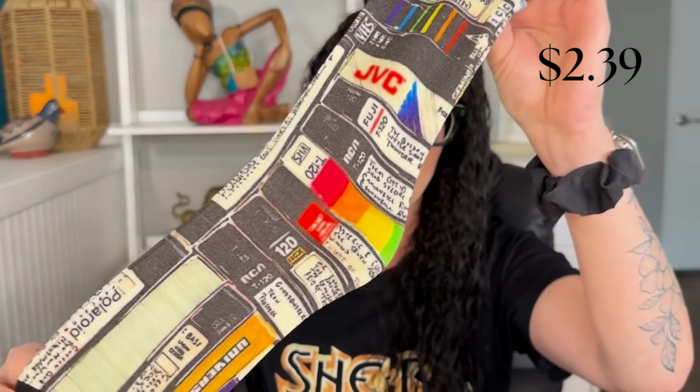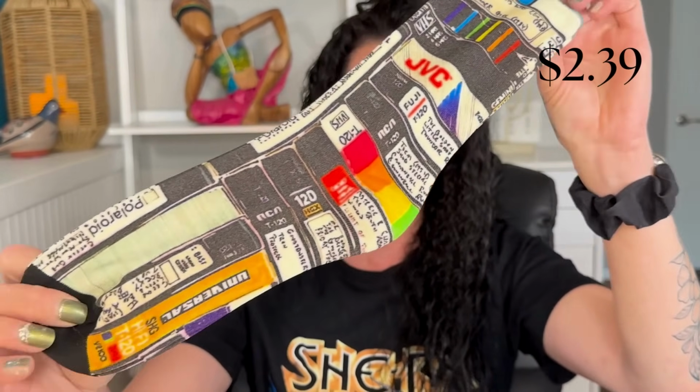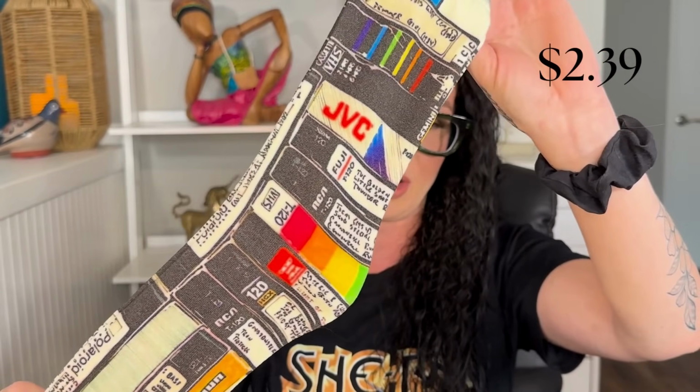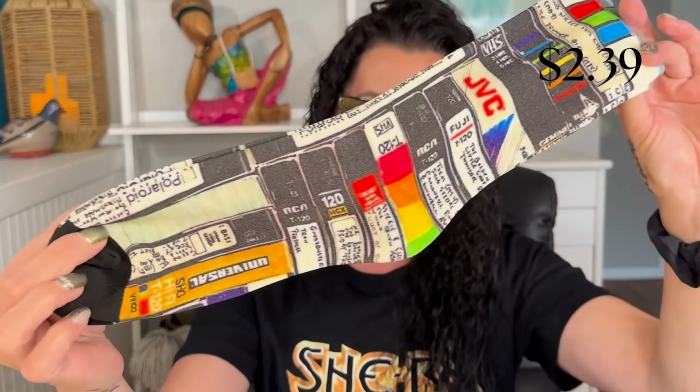I could not resist these. When it comes to boot season, I like to have some funky cute socks that pop up over my boot and then I just scrunch it down. But look at how adorable these are. This is the old school way that we would watch movies, on these JVC VHS tapes.